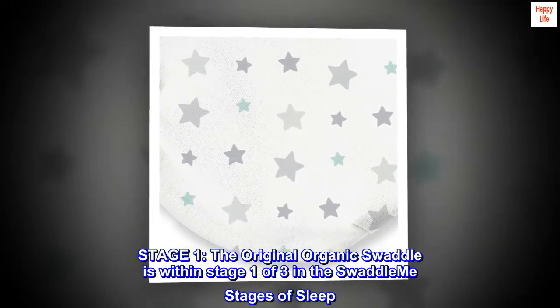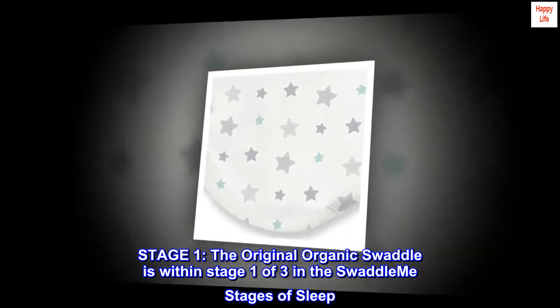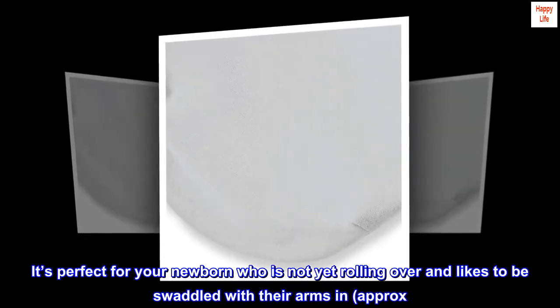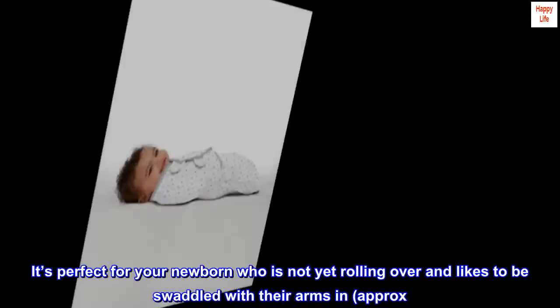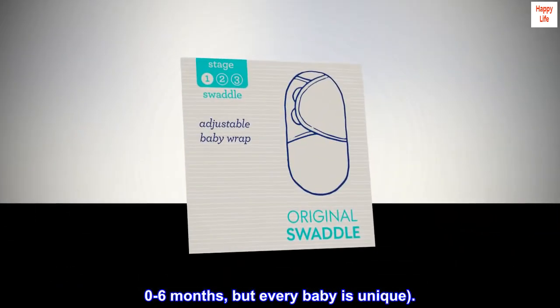Cotton. Stage 1. The original Organic Swaddle is within Stage 1 of 3 in the SwaddleMe Stages of Sleep. It's perfect for your newborn who is not yet rolling over and likes to be swaddled with their arms in, approximately 0 to 6 months, but every baby is unique.